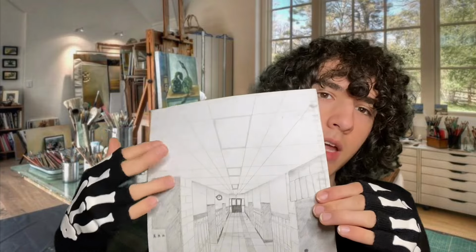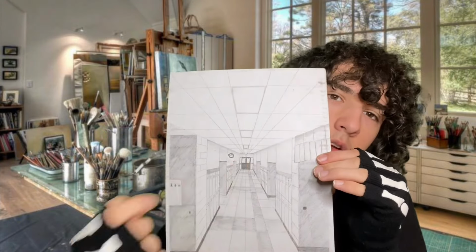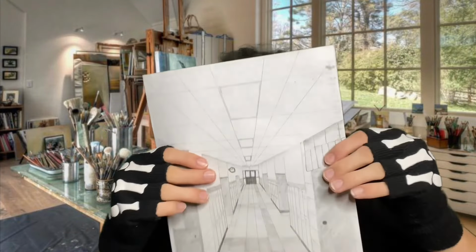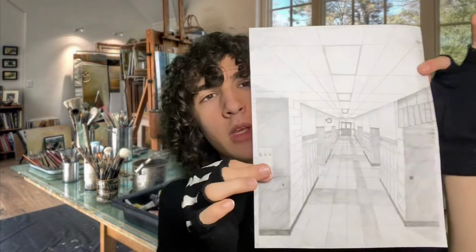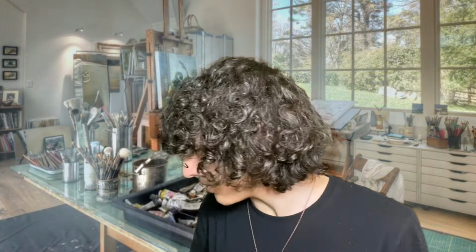It's one-point perspective, and the door, the other hallway was the point. It took me a couple tries to get it right, but after a while, I started understanding and I got it. So there is school hallway, hopefully. Okay, didn't get any lead on me, so that's good. Alright, so, sorry if you guys hear any talking in the background.